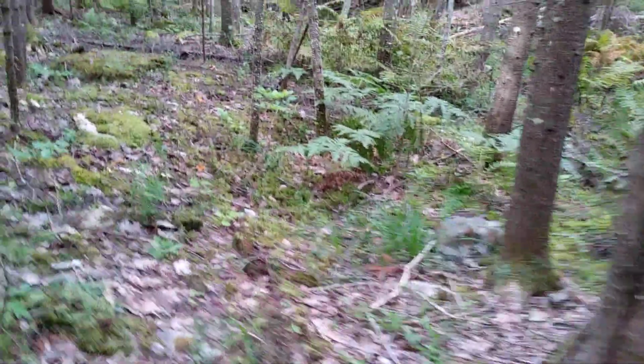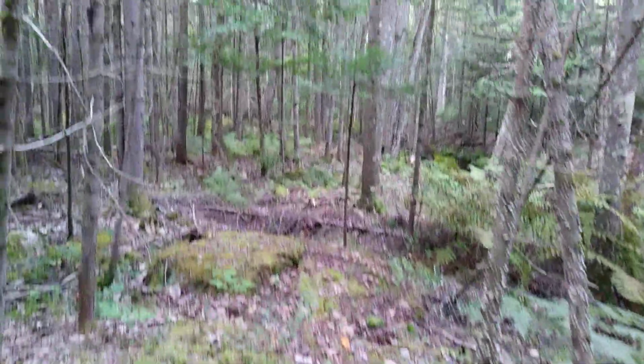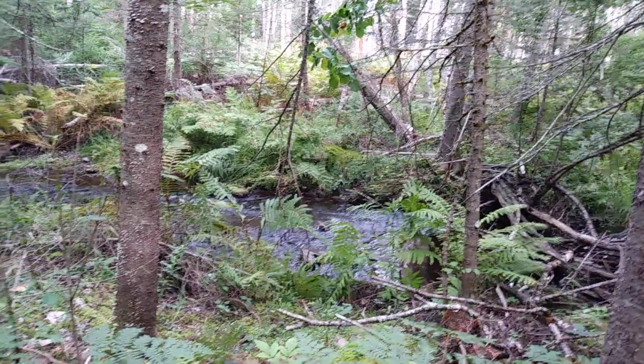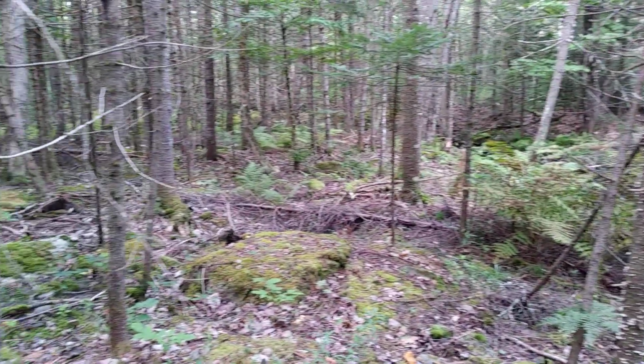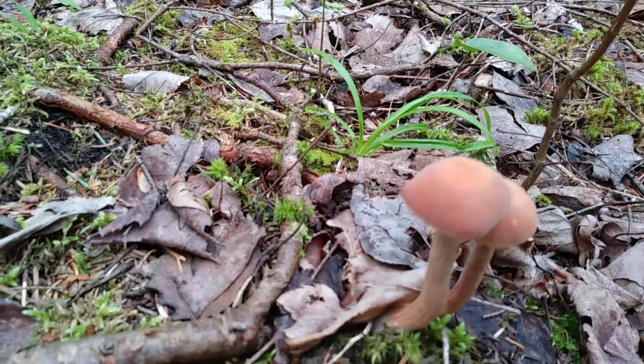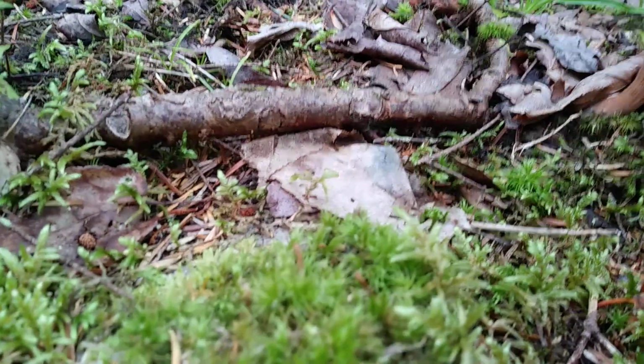There's quite a good deer trail through here. Not seeing too many mushrooms right here, so maybe we will step a couple feet into the woods. I have no idea what this one is. A lot of mushrooms up, and I just don't know what they are, which is so cool because I find that fascinating. It just gives me drive to want to learn more and to kind of explore them.